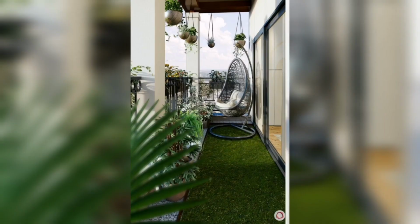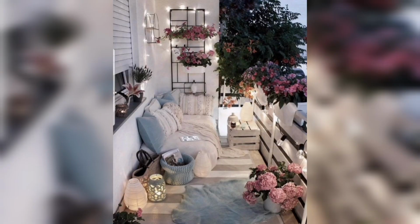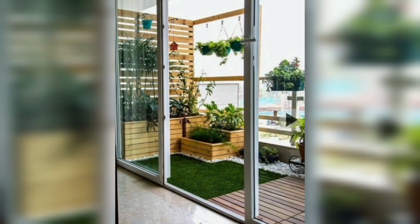Another benefit is that balcony gardening is a great way to grow your own food. Whether you want to grow herbs, vegetables, or fruits, a balcony can provide you with the space and light you need to grow a variety of crops.